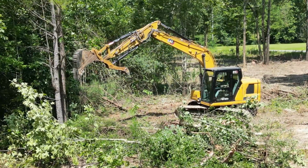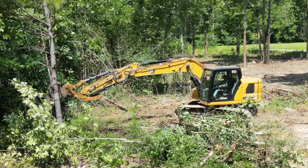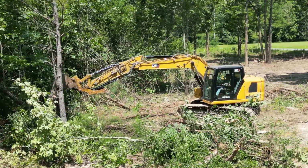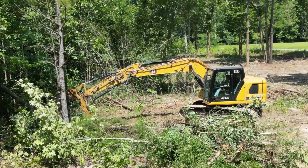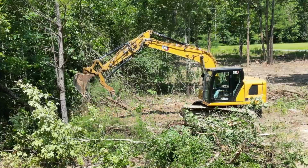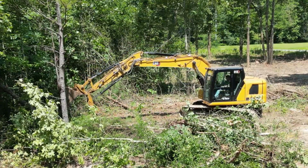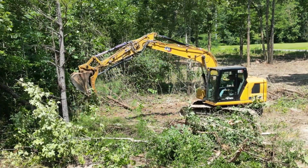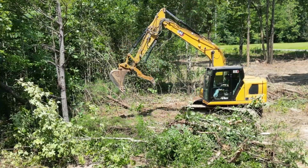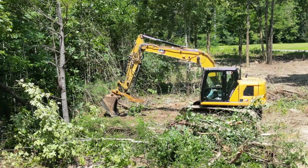Can't see my controller, but I can see the drone right there, so I'm trying to keep an eye out for it, make sure it ain't wandered off somewhere. That's old Skeeter Sam. That's the name of my drone, Skeeter Sam. Y'all know who that's named after. Oh, me.